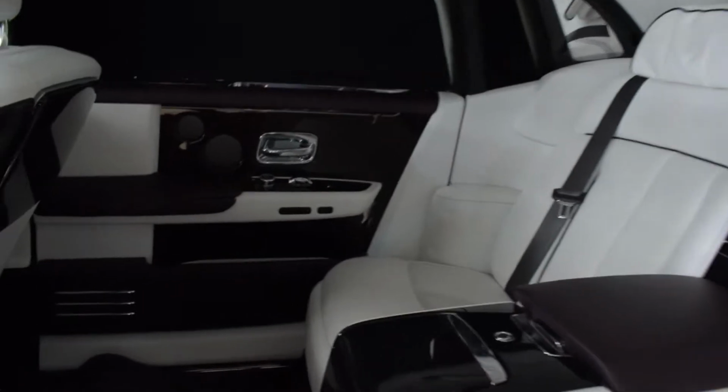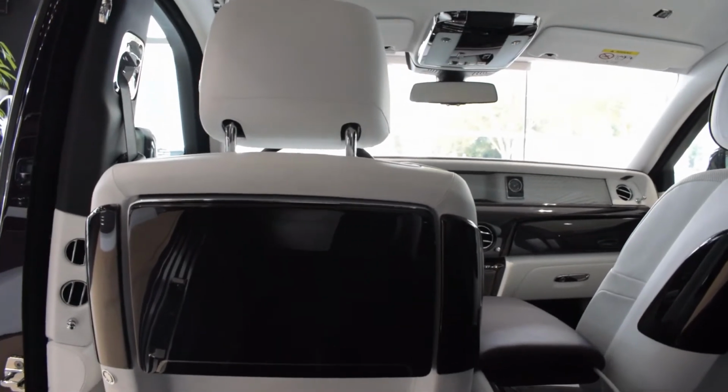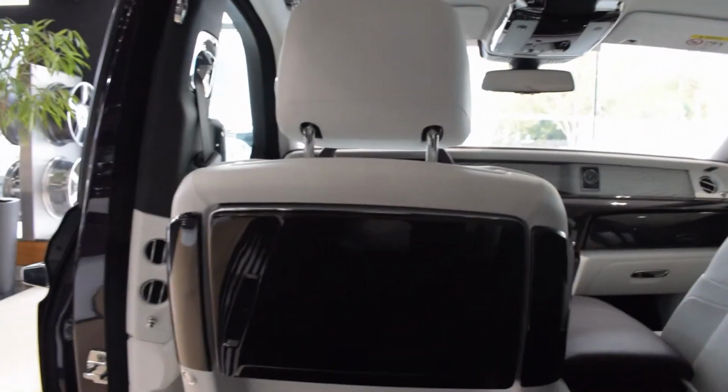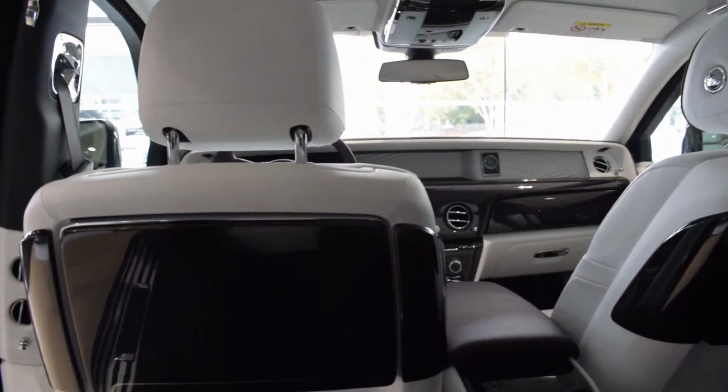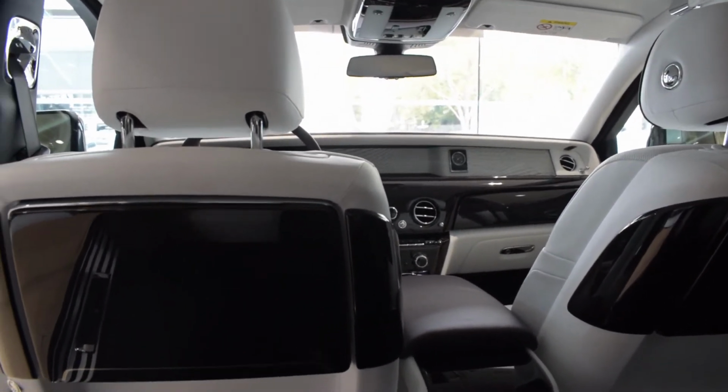Let's just have a look, man. I mean, I'm just walking into this car like, oh man, I love this white plush interior. It is very comfortable in here. Now I understand why people say this is the most luxurious car in the world. The best car in the world comes from Rolls Royce.